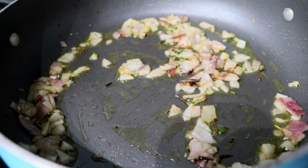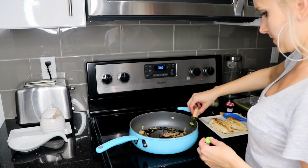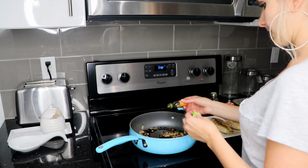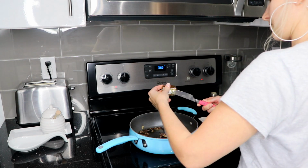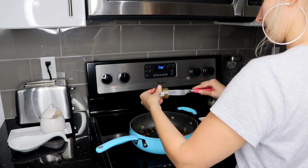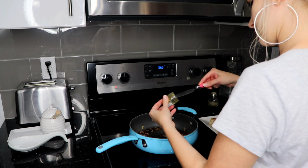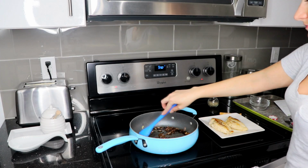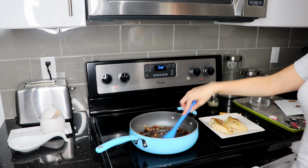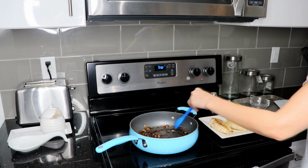Then you're going to stir in the vinegar and the jam, and you're gonna simmer that until it is syrupy, so for about 1 minute. Then you're gonna stir in the stock concentrate and 1/4 cup of water. Cook that for about 2 to 3 minutes until it is thick and glossy. And then you're gonna stir in 1 tablespoon of butter seasoned with salt and pepper.